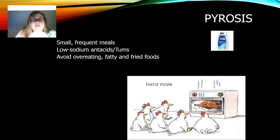Your uterus is pressing up on your diaphragm and on your stomach, so there's no room. So that causes a reflux of gastric acid into your esophagus. The bigger the meal, the more you eat, the more gastric acid, the more heartburn. So we tell them small, frequent meals. Avoid overeating. Don't eat a lot of heavy, fried, fatty foods. And of course, you can take some Tums.